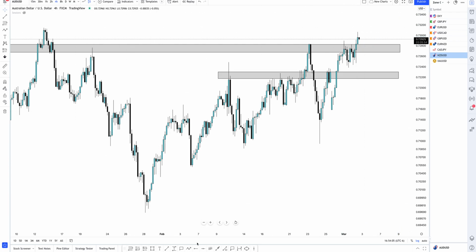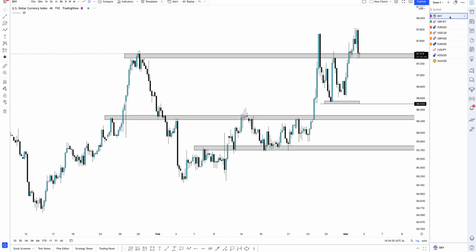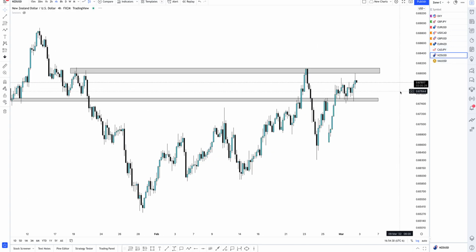So what could always happen is we could push back up into this area up here, and then this could fake out. If that's the case, you'd be looking for something like this for a move lower. So just keep that in mind. Right now, I'd be looking more for the buy setup, but if price does break below this structure, I'd be looking for a sell down to the lows. Just make sure you watch the dollar. If we do see a lot of dollar strength, then that means we'll most likely see the Australian dollar continue lower.